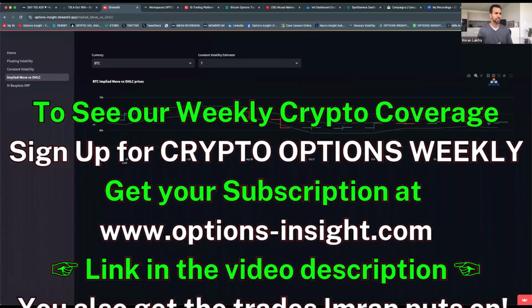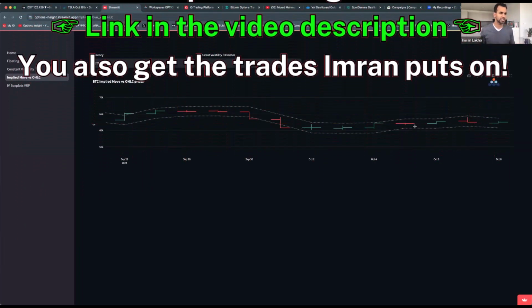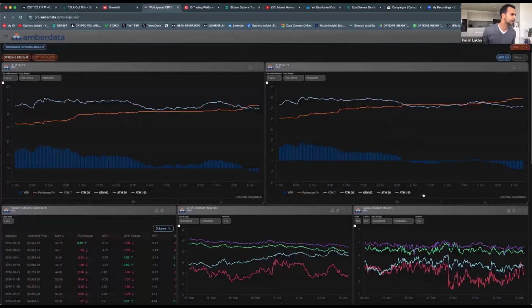So even though realized vol has been trickling higher, you can see we're not breaching the implied move significantly, right? We're not having big intraday swings that are testing the highs and lows of that range, basically, right? So that's what that's showing us there.